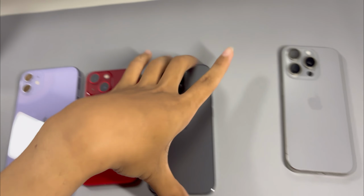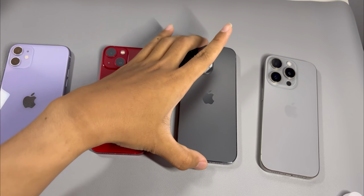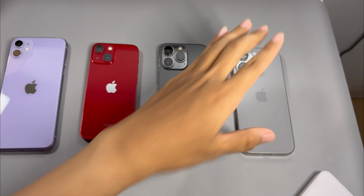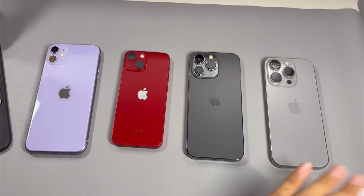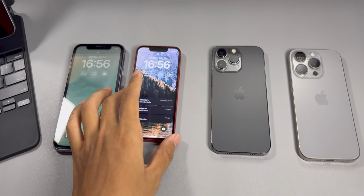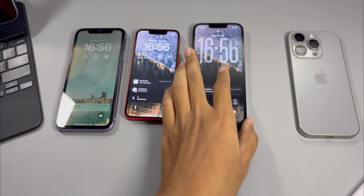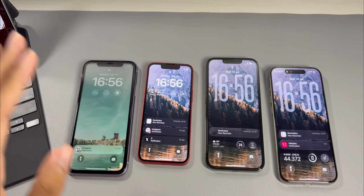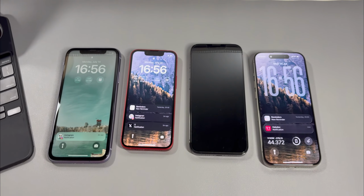My goal here isn't to push you towards the most expensive phone. It's to break down the real-world experience of using these devices today, cut through all the marketing hype, and find those sweet spot phones that give you the most bang for your buck. So here's the plan. We're gonna look at 4 key iPhones that I think represent 4 very different but very smart buying decisions in 2025.